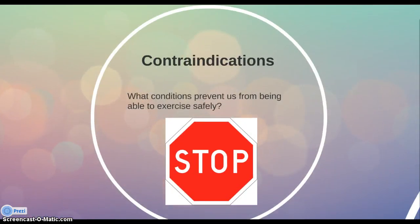Contraindications are factors, symptoms, or conditions that ultimately prevent an individual from participating within exercise or make it unsafe for them to do so. There are a number of common contraindications that are universally recognised, and if these are displayed by an individual, it is likely they will not be able to exercise within a gym environment due to accountability reasons or due to restrictions outlined in legislation.